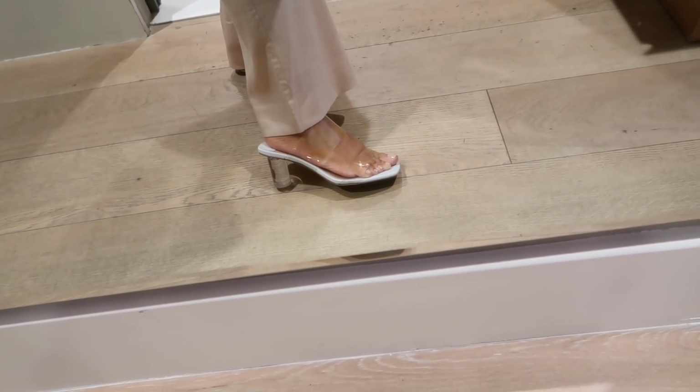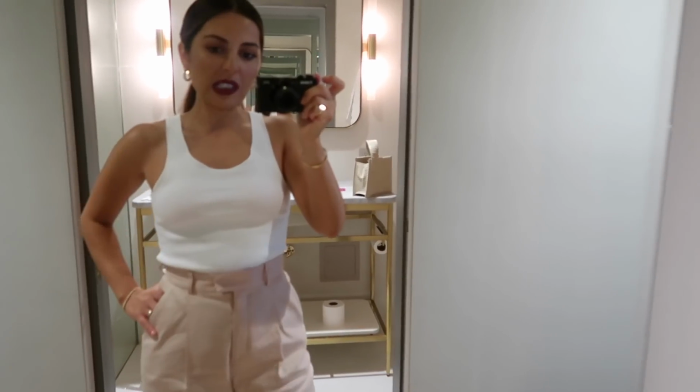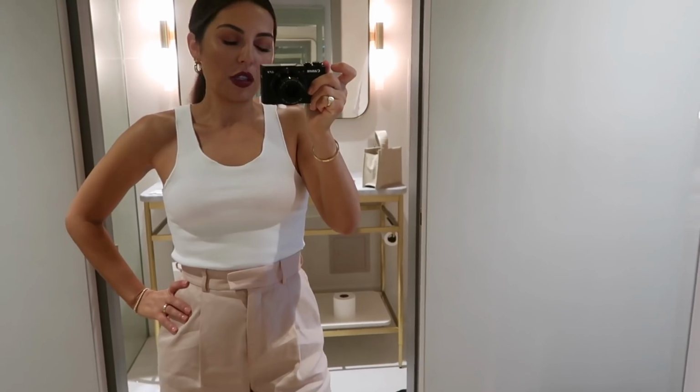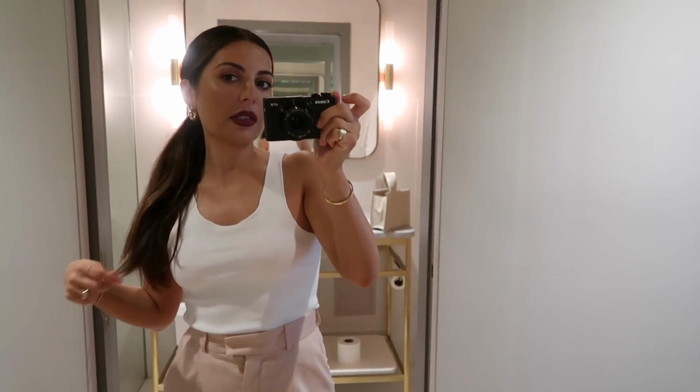Again, so comfy because the heel is super low. That way I can last all day in this. I'm obviously going to change for the party, but I think for the majority of the day at least I'll be super comfy. So I'm just going to head out now and go to the Maybelline house.